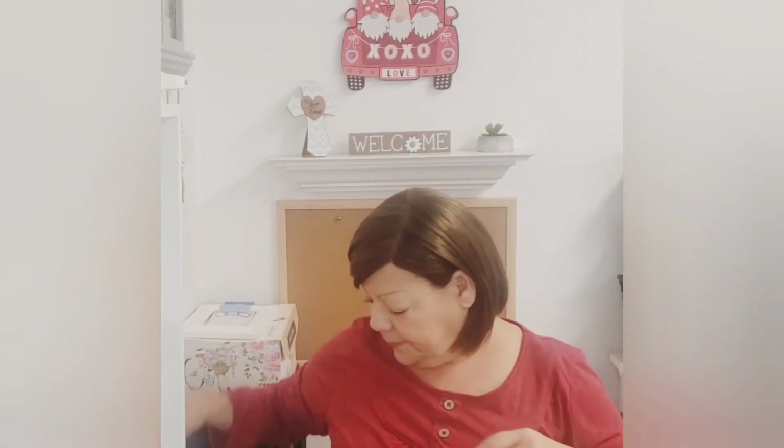Okay. So I got that. I need that receipt. And then the last item before I move on to the thrift store item is, I know Valentine's is over, but I found this. I just couldn't pass it up for a dollar at the Dollar General because maybe I can cut out the hearts or something and use these gnomes in other projects. So I did get that. How adorable.